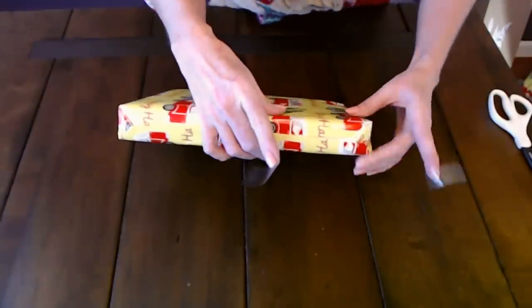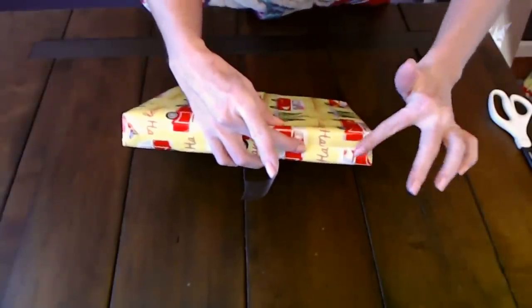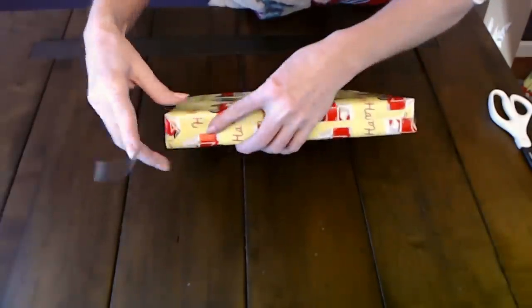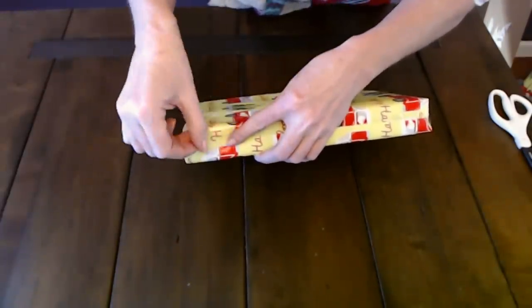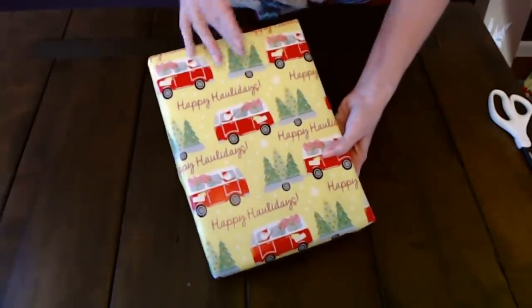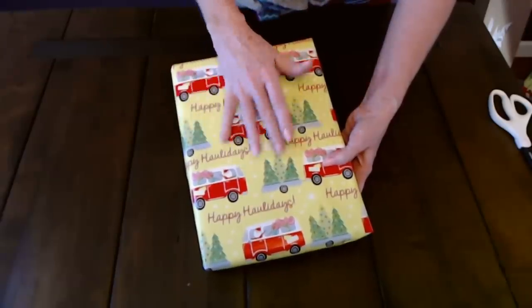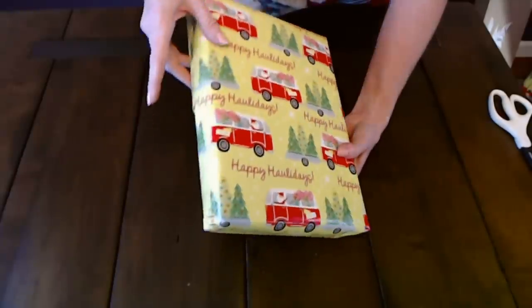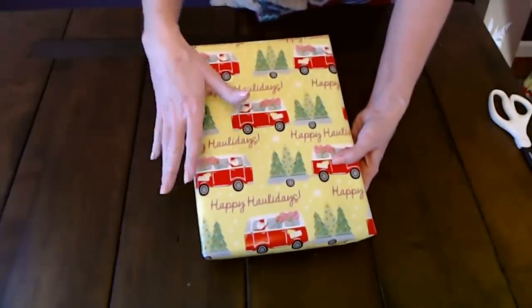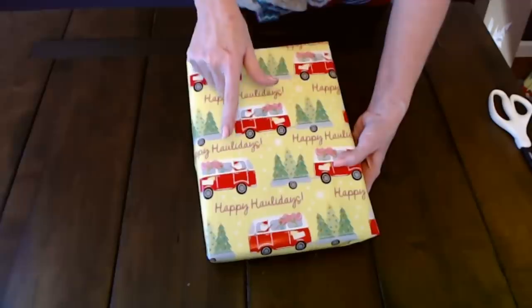Then I can take a piece of tape and secure this bit here. I don't put bows on here or two front labels. I just leave it just like this. And the facility did ask that the presents be delivered wrapped specifically.